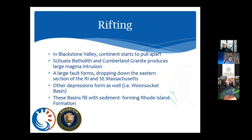Well, the magma that came up is going to be another group of, and we call them intrusions, another group of rocks from the magma that comes up when the rifting starts, and it makes what's called the Scituate batholith. So the Scituate batholith is much younger than the others, and that's a rock you'll see in western Rhode Island. And around the area of Cumberland, it produces a granite intrusion, and it's just the opposite of Cumberlandite, even though it's not that far away. It's very light, has a lot of quartz and feldspar, and it's so light, well, I'll talk about that in a minute.